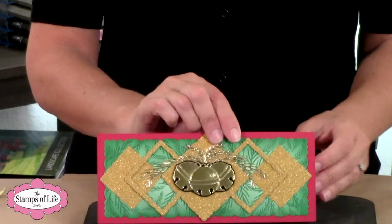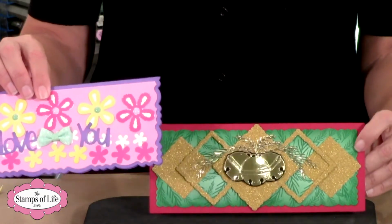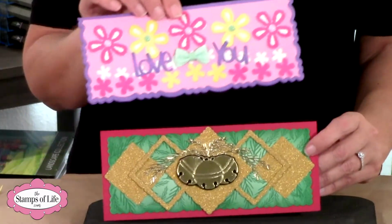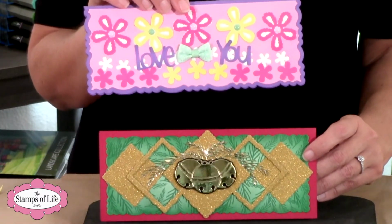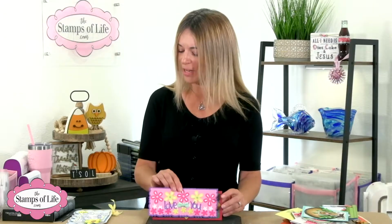Now, not to be left out, we also came out with a decal edge slim line. Now here's what it looks like. You can use the layering pieces by themselves as well. That's up to you. You can put it on a different slim line, but look at how fun. I told you we love that decal edge so much.